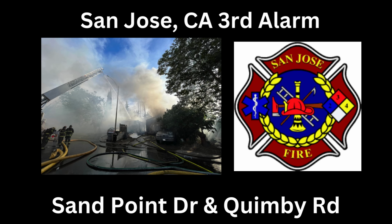San Jose Fire Engine 21 arriving on scene. We got a 2-story residential structure. We do have a confirmed garage fire. At this point right now, we're going to be dropping engine 3/4 line, initiating fire attack, and let's go ahead and call the Sandpoint IC. Engine 21 on scene, Sandpoint IC, 2-story residential structure fire confirmed, a garage fire, dropping in engine 3/4 initiating fire attack.